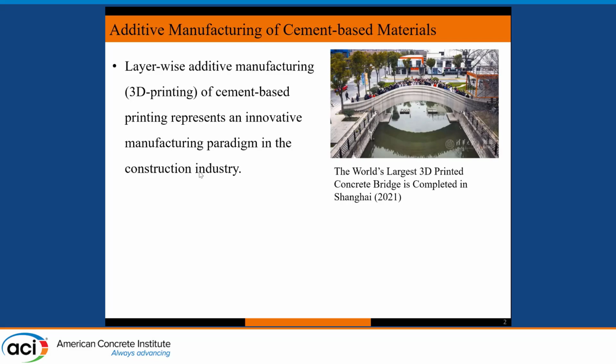As an example, you can see the world's longest 3D printed pedestrian bridge located in Shanghai and certified by Guinness Book of Records.